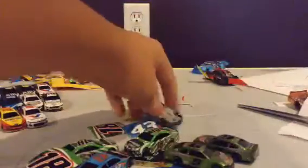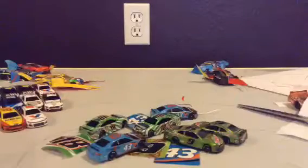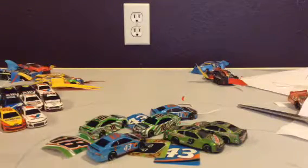It is another Bubba Wallace. So in this pack, it's a bunch of Kyle Busches, Bubba Wallaces, and Chase Elliotts for this round. It looks like we still need to find William Byron and Austin Dillon.